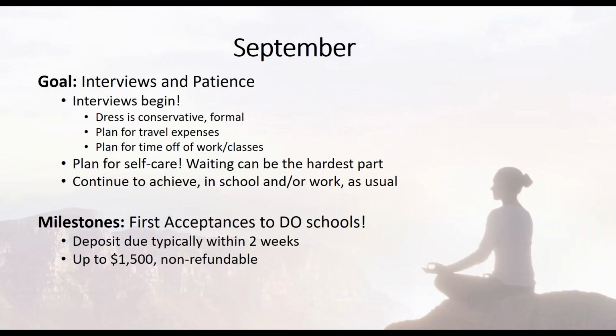You want to plan for travel expenses to and from your interviews, for your interview attire, which can remain the same, of course, for your interviews, and possible lodging. To offset the cost of interview expenses, you can look into whether your program offers a student housing option for interviewees, which would mean that you'd stay overnight with a student who attends that program.